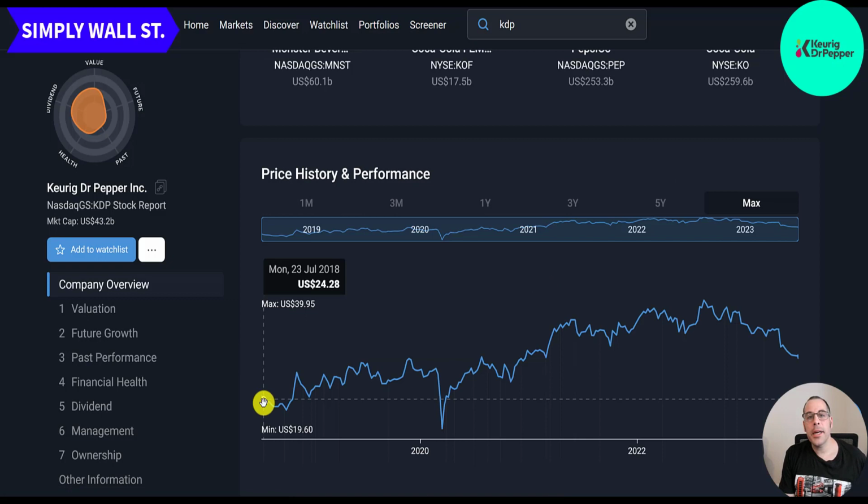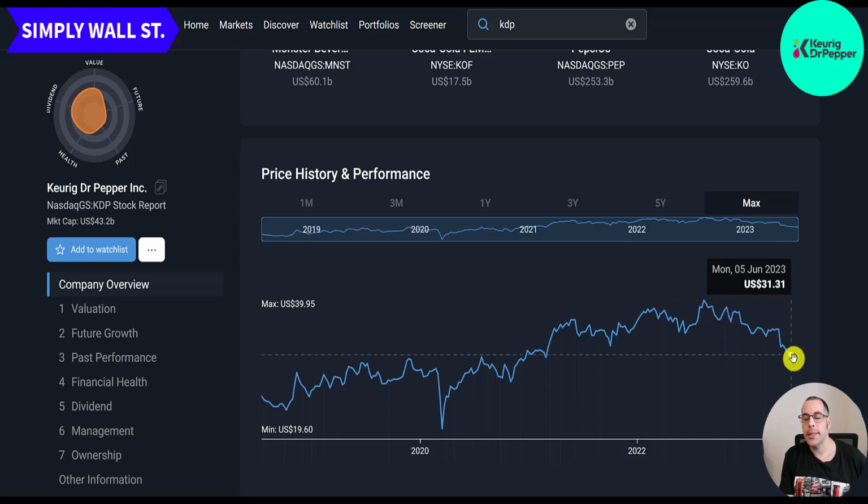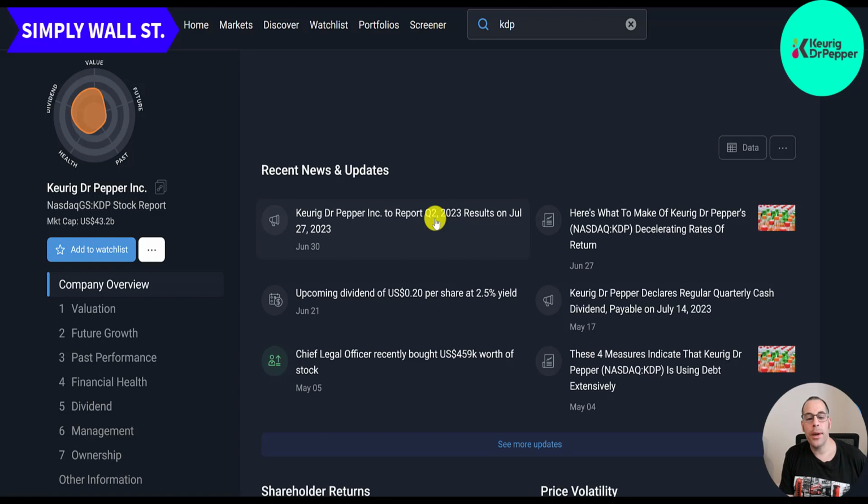This is where the stock has been trading since they merged companies. That was in 2018. Its lowest point was when COVID hit. It fell below $20. Its highest point was in the middle of last year. It hit $40. It's down about 20% since that peak. They should be reporting their Q2 results on July 27th. Upcoming dividend of 20 cents, a yield of 2.5%.